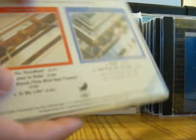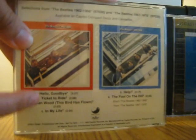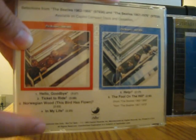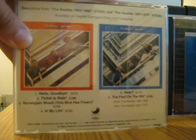This is just a sampler of 6 songs. The songs on here are Hello Goodbye, Ticket to Ride, Norwegian Wood, This Bird Has Flown, In My Life, Help, and The Fool on the Hill.